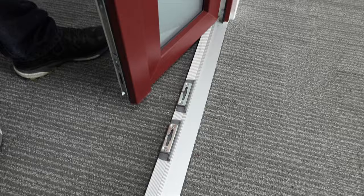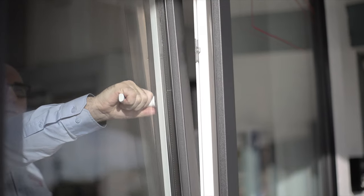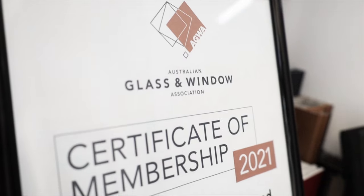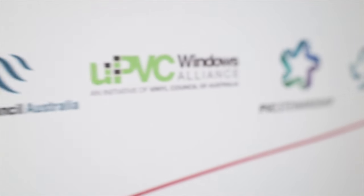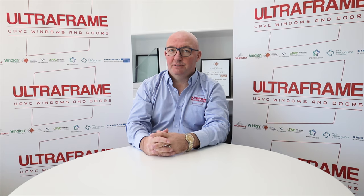windows and doors, which have been designed to perform in the extreme Australian weather conditions, including bushfire ratings up to BAL 40, as well as achieving very high noise reduction, which has now become a very common problem in the suburban areas. We are also proud members of the Australian Glass and Window Association, as well as the Vinyl Council. These associates ensure the Australian industry standards and compliances.